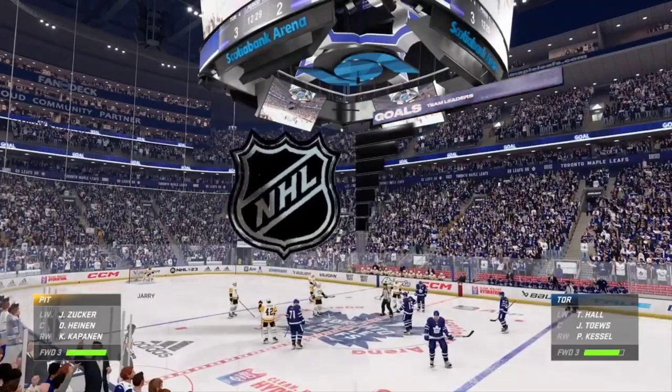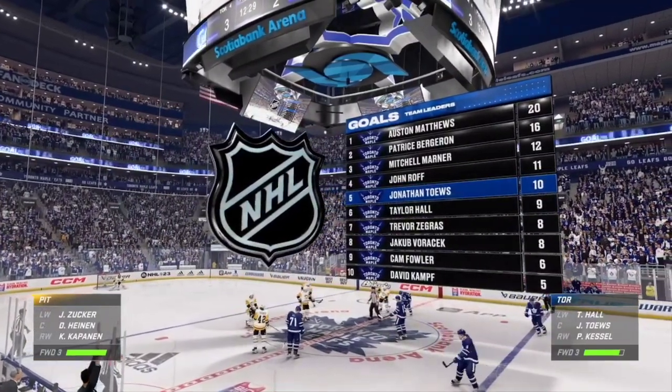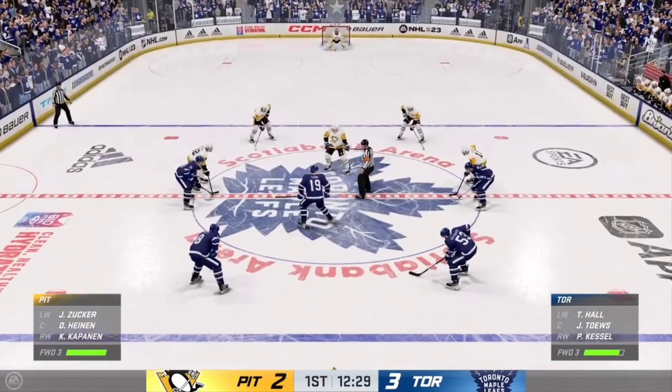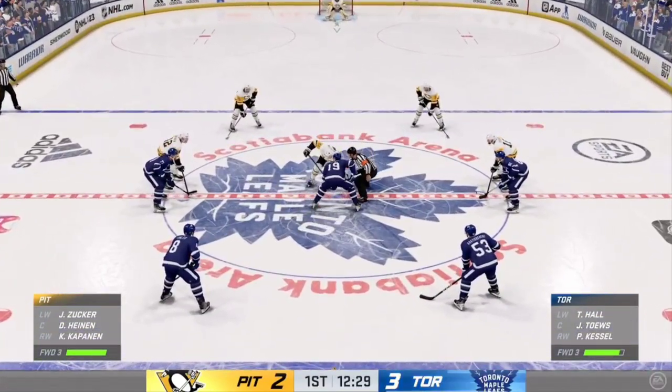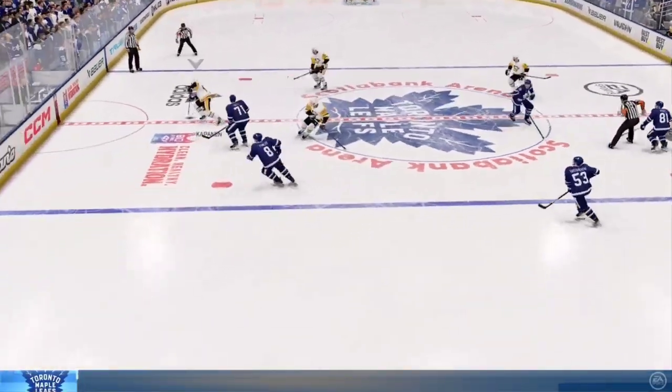The Leafs have gotten themselves off to the start they wanted with an early lead. Always better to play in front. You can dictate the matchups. You can dictate the pace of the game. Puck has dropped, and we are back underway.